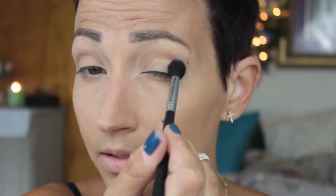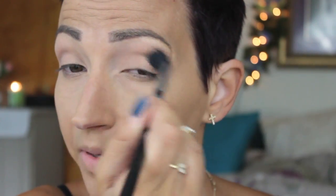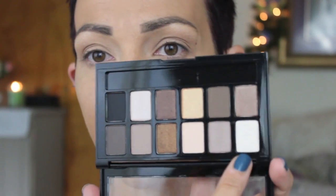Okay, not bad. It blended out nicely. I didn't even swatch these, so I don't even know how the pigmentation is. On the inner part of my lid, I'm going to take this shade right here. It's a white shade, but it has a little bit of a sheen to it. That wasn't the best swatch. It feels kind of chalky, so that's not a good sign. Okay, we'll try it. Oh, that's not going to happen. I'm not even getting anything.